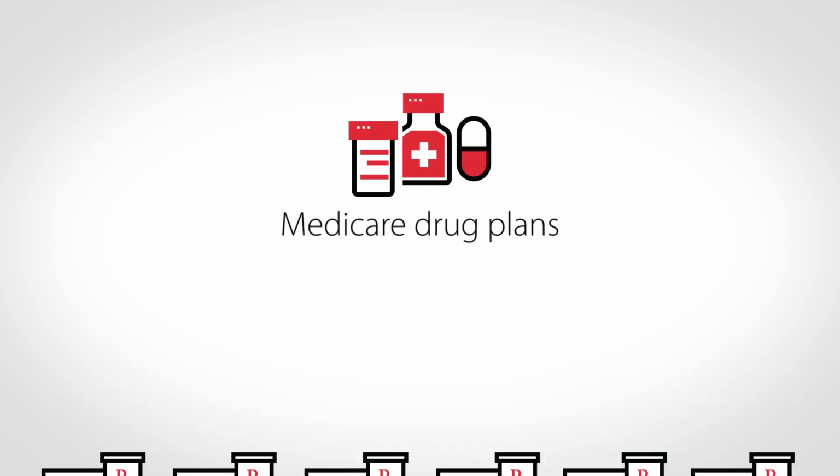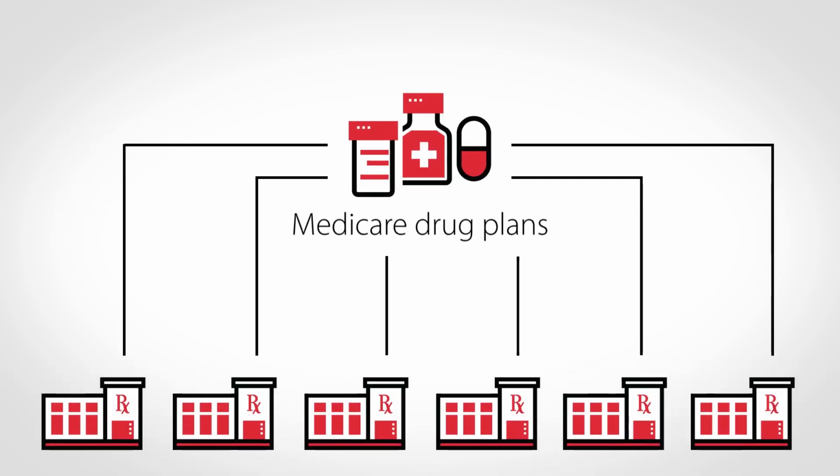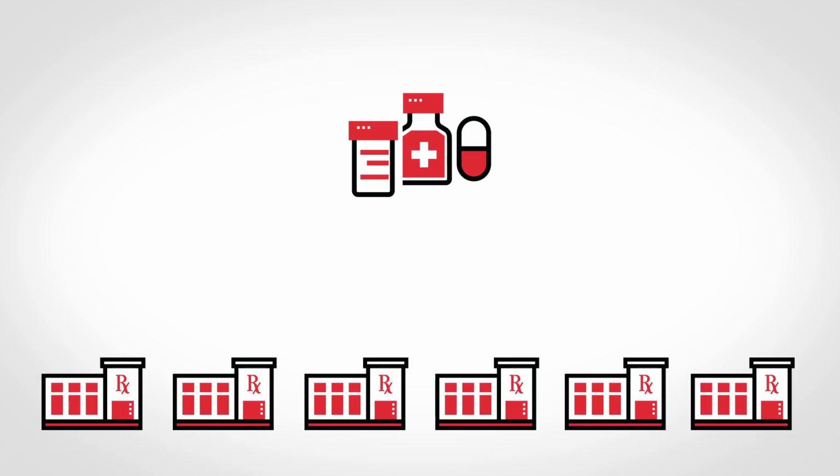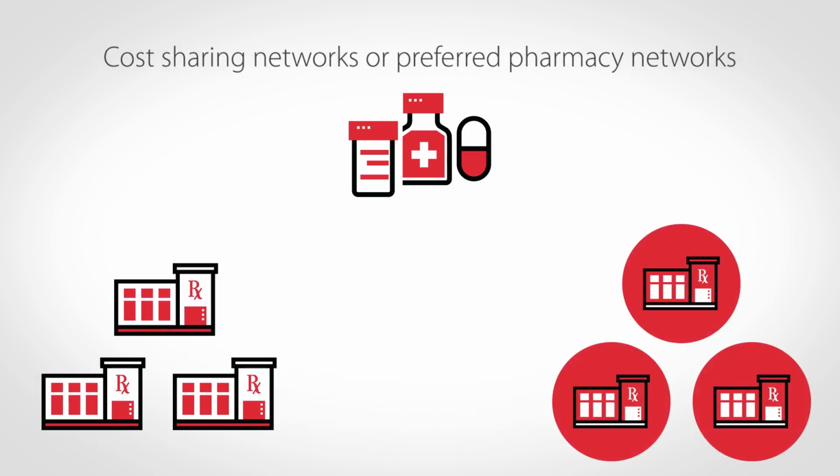By law, Medicare drug plans are required to include any pharmacy that is willing to accept the reimbursement rates and plan requirements into the drug plan pharmacy network. These plans are called Any Willing Provider plans or broad networks. However, many health plans form networks they call cost-sharing networks or preferred pharmacy networks, which are deemed legal by CMS.